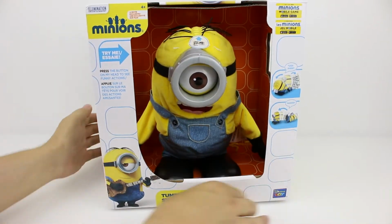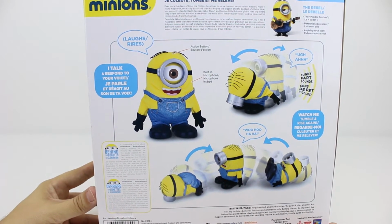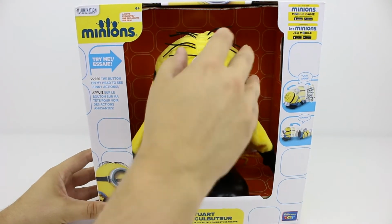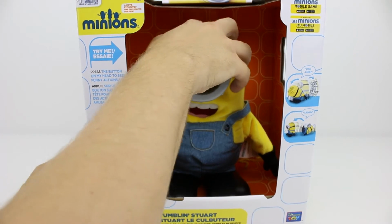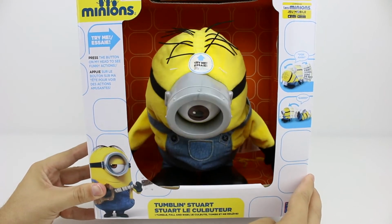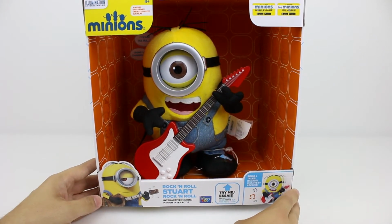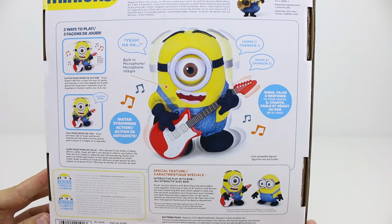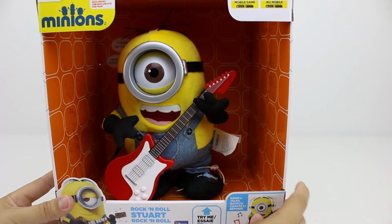A Tumbling Stuart toy. Let's see what he does. Oh, hello, Papagena. Was that a fart? I actually think it was. This is Rock and Roll Stuart. I'm interested to see what tunes he plays.